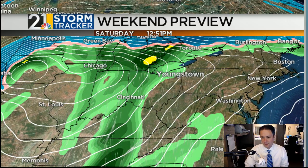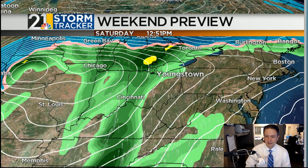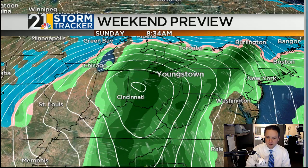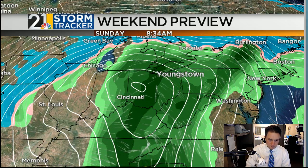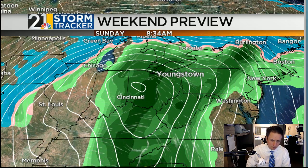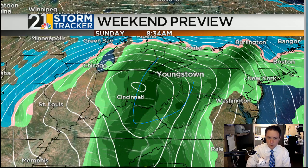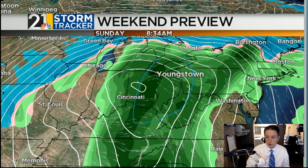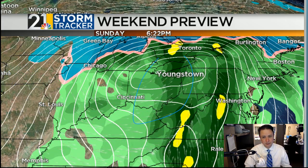The European model has a substantially less nice forecast for Saturday. But whatever happens Saturday, I think there is a better chance to get wet on Sunday. Again, there are some timing differences in the modeling here, but the GFS would suggest a pretty wet day on Sunday. Some of this rain could be locally heavy Sunday into Sunday night, and then look what happens.